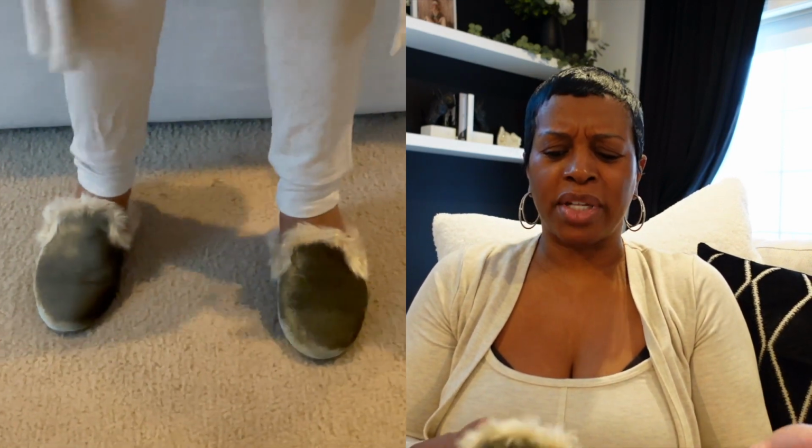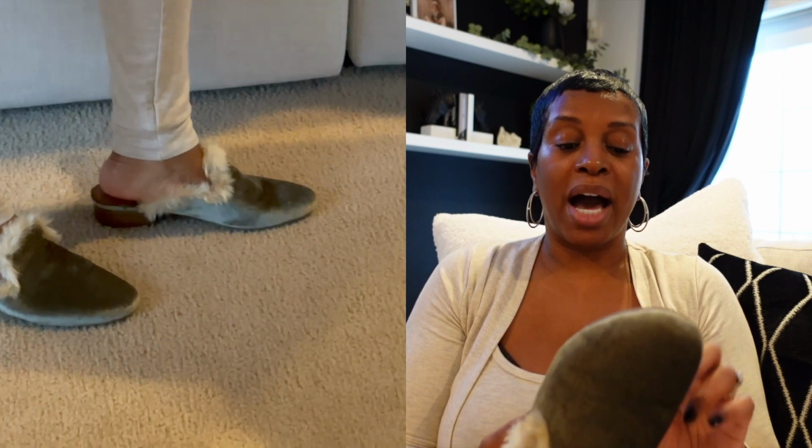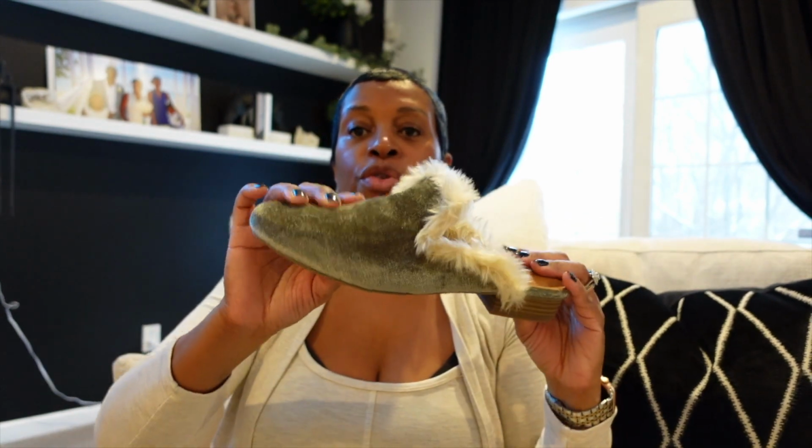When I tell you guys, these slides are so comfortable. They are extremely comfortable. When I tried them on in the store, I was like, oh my God, they are comfortable. Now they do run big. I'm a true 9.5. I had to go with a size 9. I don't think the camera's doing it any justice, but they look so rich. I mean, it is a beautiful shoe.